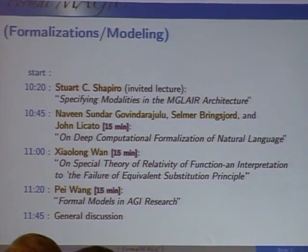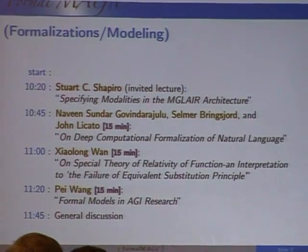Let me first introduce Professor Shi. He is a professor at the Institute of Computing Technology, Chinese Academy of Science, leading the Intelligent Science Laboratory. His research interests include intelligent science, cognitive science, machine learning, multi-agent systems, semantic web and service computing.